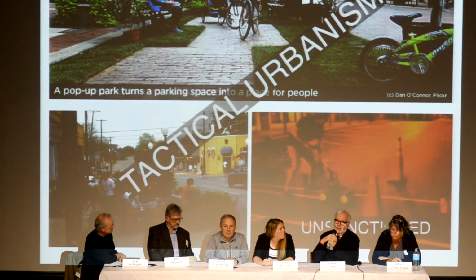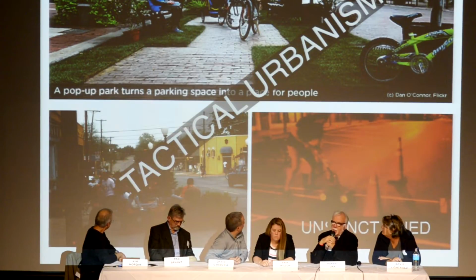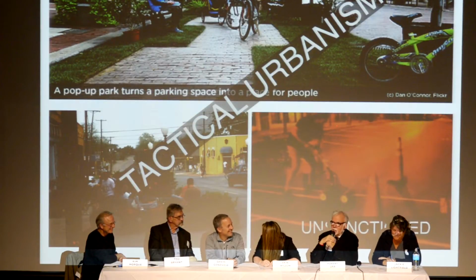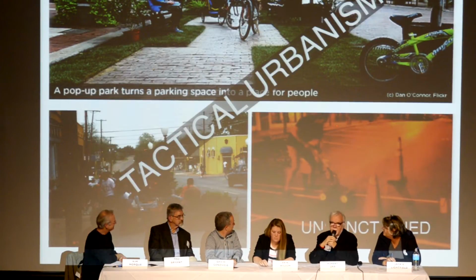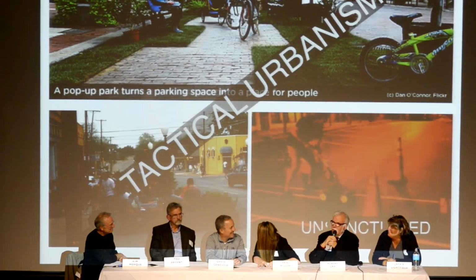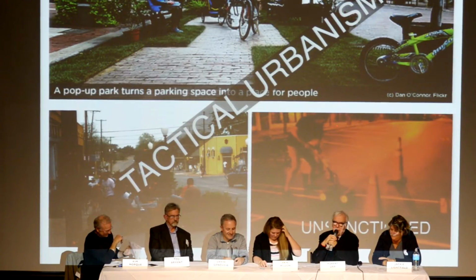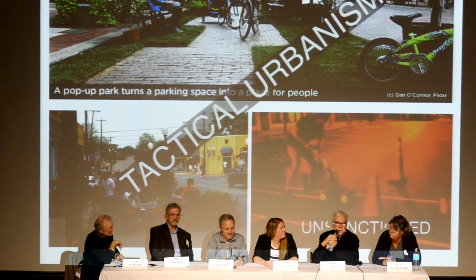This one down here is called chair bombing, where you just bring a whole lot of chairs and you set up eating areas on a street or in parking areas or whatever. And then the one on the lower right is unsanctioned tactical urbanism, where you actually come out in the darkness of night and paint lines for a pedestrian crosswalk. But in any case, the tactical urbanists demonstrate something and the city takes note, and sure enough, a lot of these projects turn into permanent projects. Next.